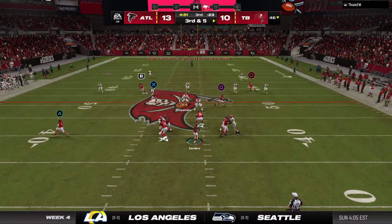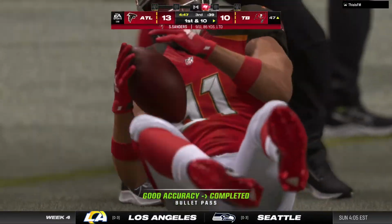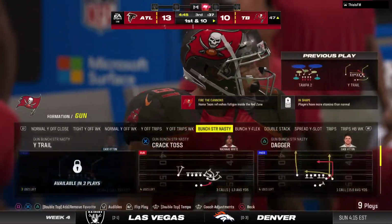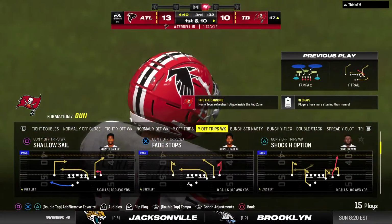Back to throw here. Able to find the open man. That's complete. And he is going to have the Bucs first down. They needed 5 there on 3rd down. He winds up getting 7.